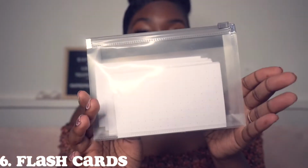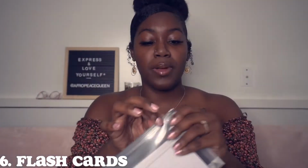Now, number 6, what I am going to deem as essential are flashcards. This is just a little pouch I have with them in there. But yeah, flashcards are essential if you are going to be studying for any tests or anything like that. I find it really useful, especially when you have a class that is going to take a lot of tests. If you bring the flashcards with you and it just so happens that the professor goes over a question that's going to be on the study guide or anything like that, you can literally write the answer down on the flashcards as you're in class.